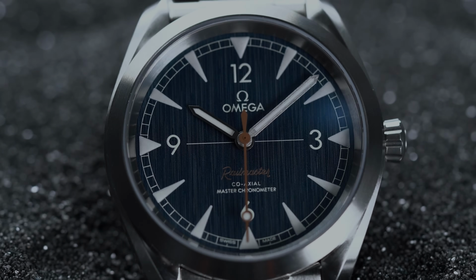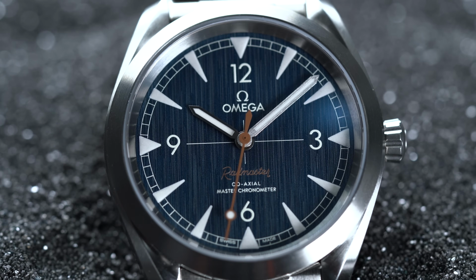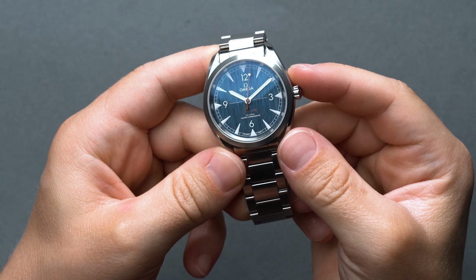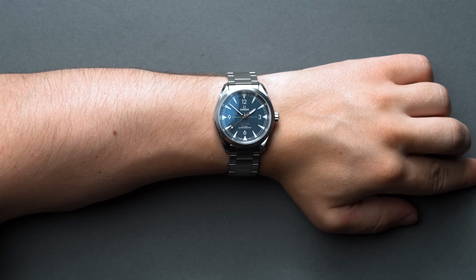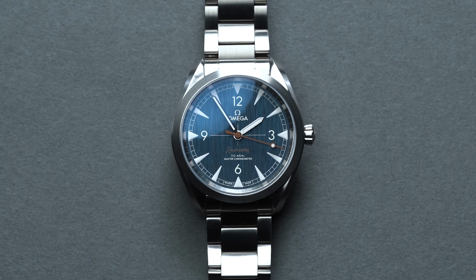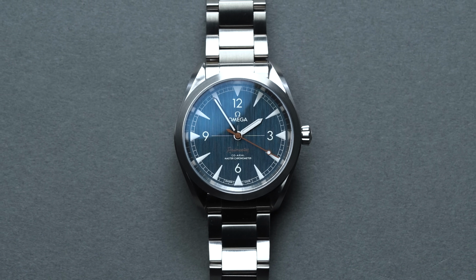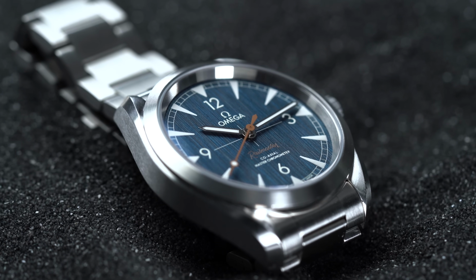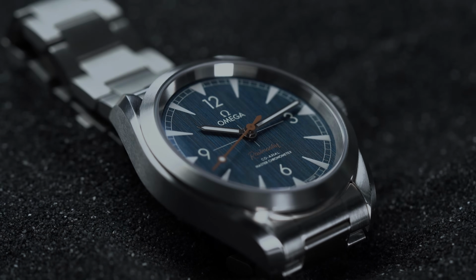Last, the Omega Seamaster Railmaster. As a 40mm unit, it's a hair larger than your typical field watch, but scores points for its typical field watch simplicity and points for originality. The vertically brushed blue jeans dial paired with 4 Arabic numerals at the cardinal directions, and a contrasting rust-colored seconds hand and dial text is unlike anything else currently available in the field watch form. If you're looking for a field watch statement piece, look here.